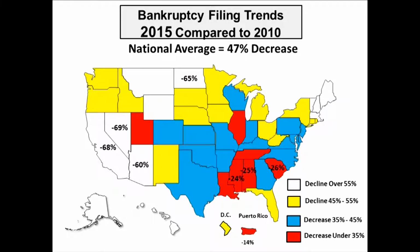Looking at the cumulative change between 2010 and 2015, nationwide filings were down 47%. The rate of decline was a lot lower in the Southeast, and these tend to be a high proportion of Chapter 13 cases. North Dakota was down 65%, and out west the declines were fairly high throughout really the Ninth Circuit, but Nevada, Arizona, and California, which were the 3 states that had the highest run-up, have had the biggest drop-off since then.